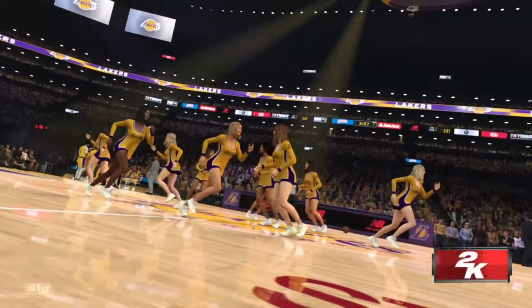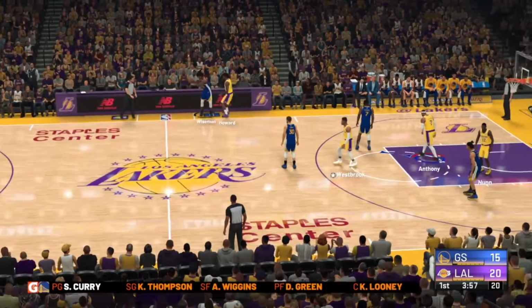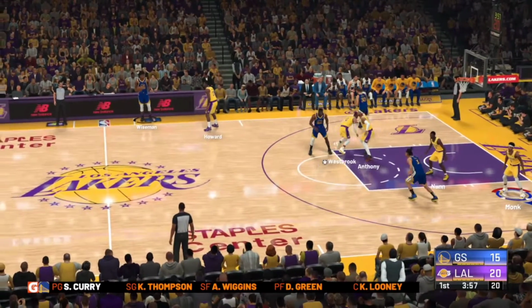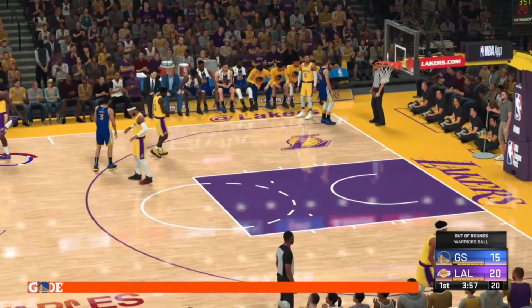Big group substitution here for the Lakers. Dwight Howard, he's checked in for Jordan. Carmelo Anthony comes in for Davis. Malik Monk, he's checked in for LeBron. And it's Kendrick Nunn in for Kent Bazemore.